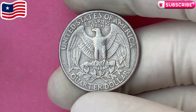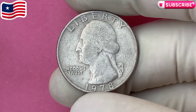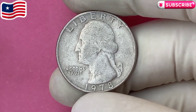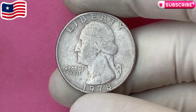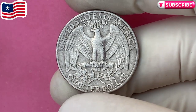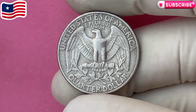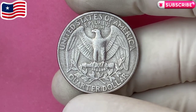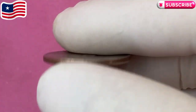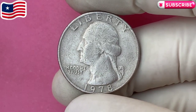Examine the edges, the date, and the lettering for any signs of doubling or misalignment. Using a magnifying glass or a jeweler's loupe will help you spot the subtle details that make these coins stand out. Once you find a potential treasure, getting your coin graded and authenticated by professional services like PCGS or NGC is the next step. A certified coin with a high grade or an authentic error can fetch a much higher price than an uncertified one.